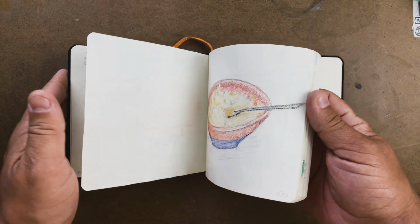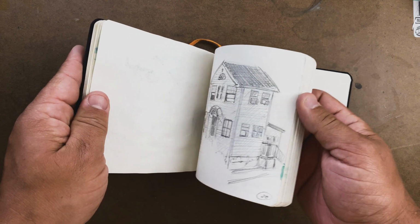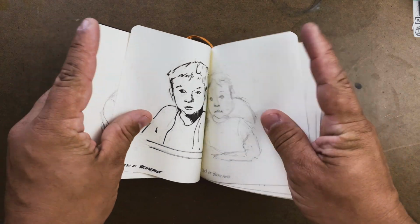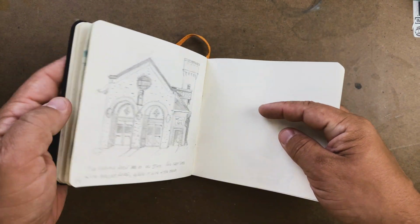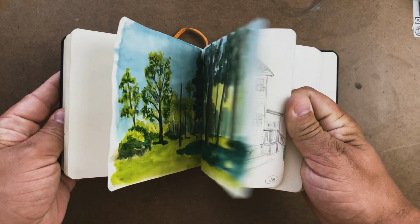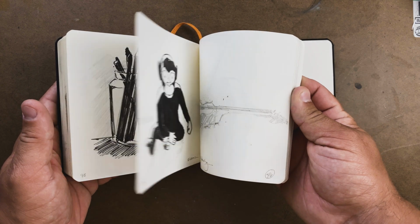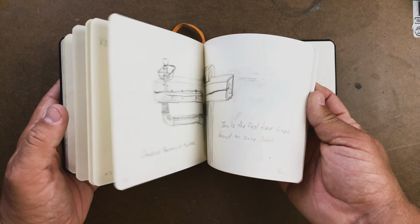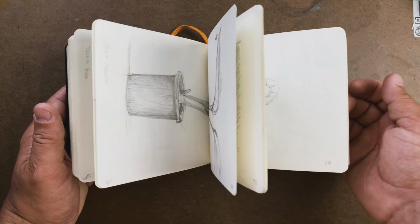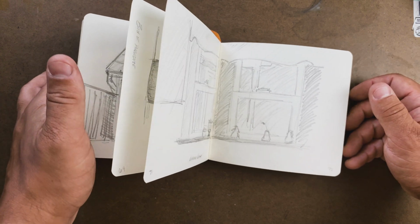You can see obviously the beginning sketches, probably up to about here, probably up to the house here, I put a lot more effort and time into, because I had more time. And these ones I had to rush through in order to actually get them done. They were pretty much done in the span of 24 hours. So it was a lot to draw.